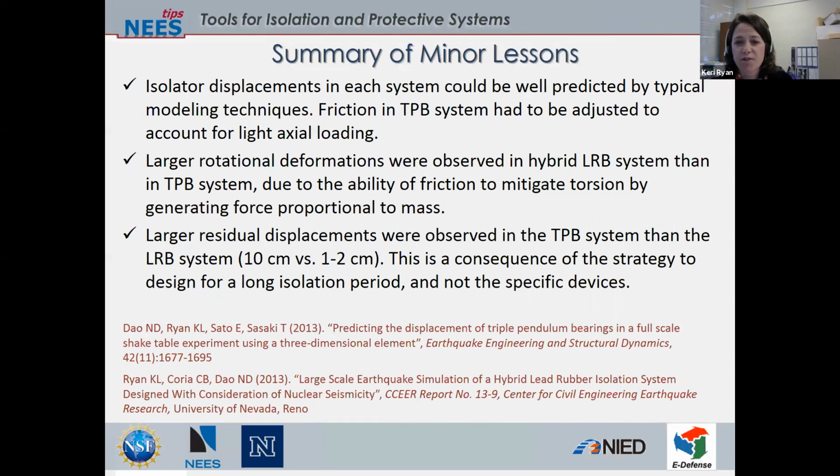And this shows, which was always known but really confirmed, the ability of these friction bearings to mitigate torsion. Regardless of the configuration, they generate a force that's proportional to the mass carried, so that sort of naturally balances any mass eccentricities that might be observed in the model.